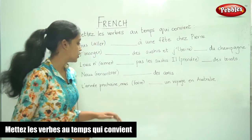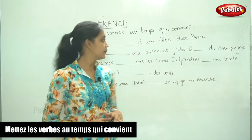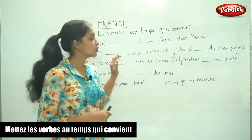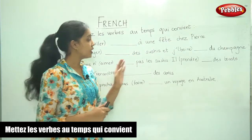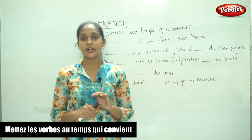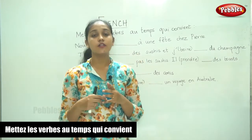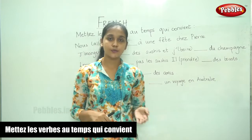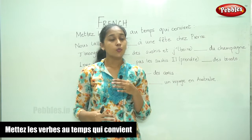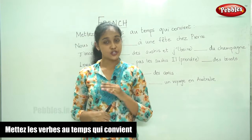So now we are going to do an exercise that involves all the tenses we have learned so far. Mettez les verbes au temps qui convient. So we are going to fill in the blanks with the verbs in the convenient tenses. They have not given us a particular tense. So far, the exercise would be either for present tense or for passé composé or for futur proche. Now we are going to choose what tense will be suitable for that particular sentence. So shall we begin?